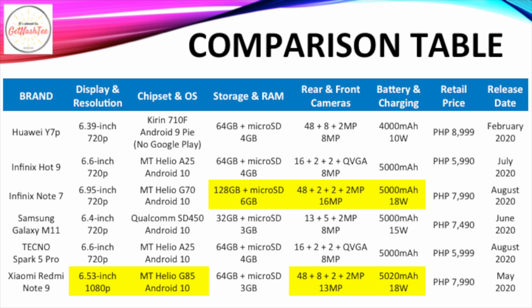For storage and RAM, the Infinix Note 7 takes the top spot with 128 GB of expandable storage and 6 GB of RAM. As for the cameras, the Infinix Note 7 and Redmi Note 9 are also on the lead with the quad camera setup and a 48-megapixel primary camera. In fact, we can even add Huawei Y7 to the list because it also has a 48-megapixel primary camera. For battery and charging, again, it's the Redmi Note 9 and the Infinix Note 7 on top with their more than 5,000 mAh battery and 18 watts fast charging support. The 6 smartphones are priced near one another, and as you can see, all of them were released in 2020.